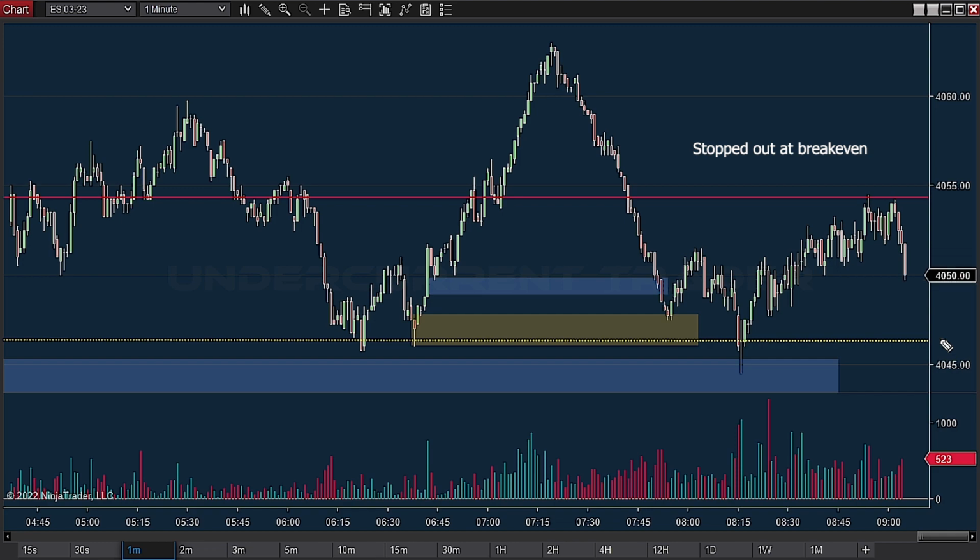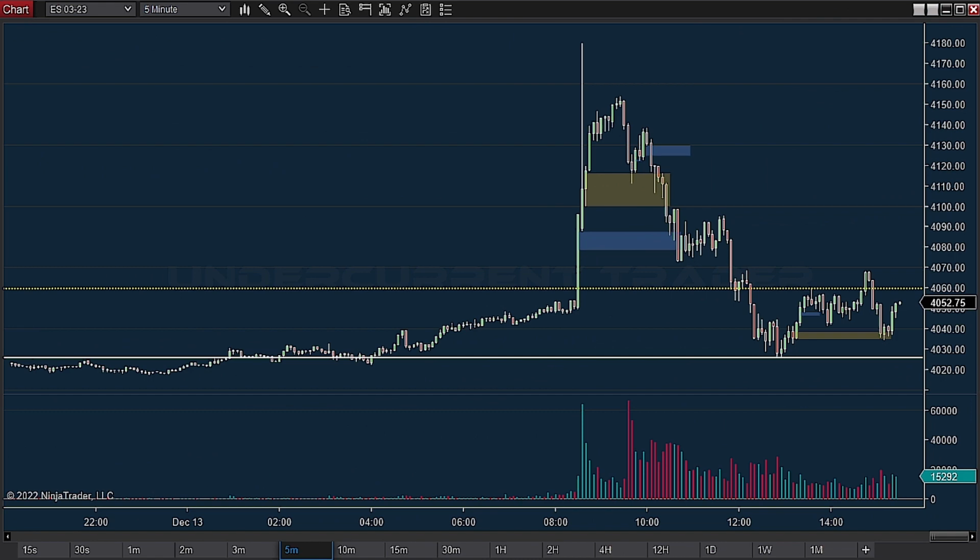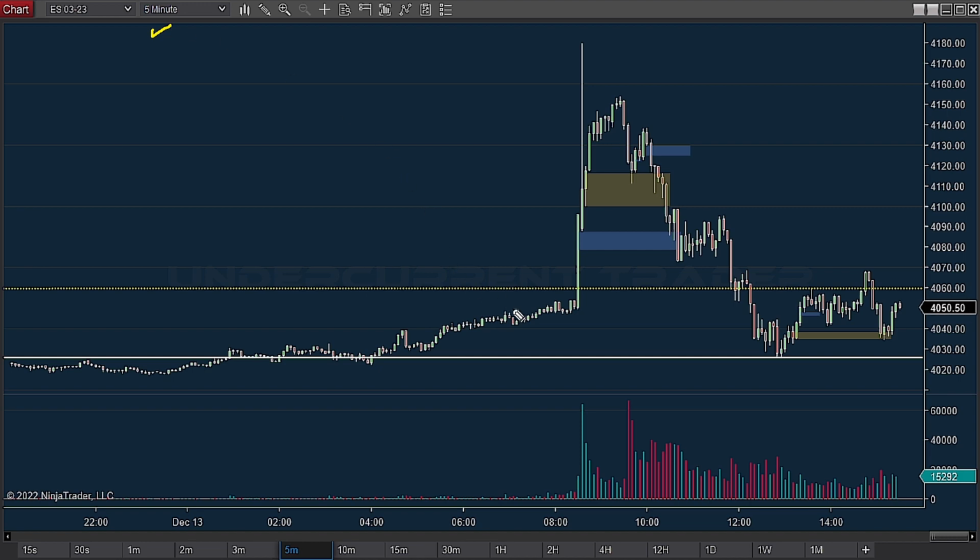All right, with this trade done, let's move on to the next one. So this is another long entry I took, as you can see from this 5-minute chart. The market initially spiked following the CPI report that showed a better than expected reading in November. Obviously, I'm referring to the December 13th session.